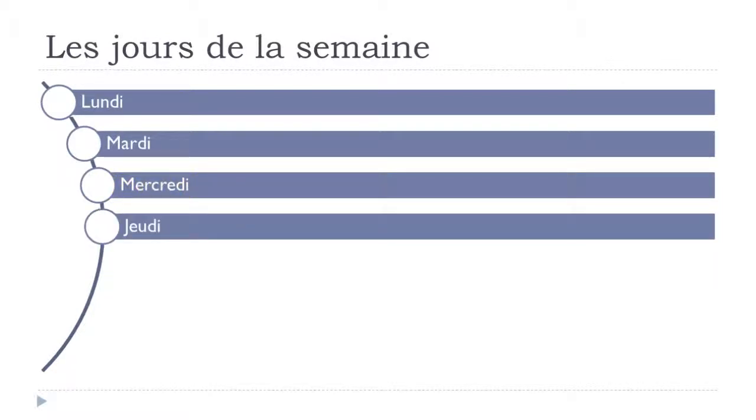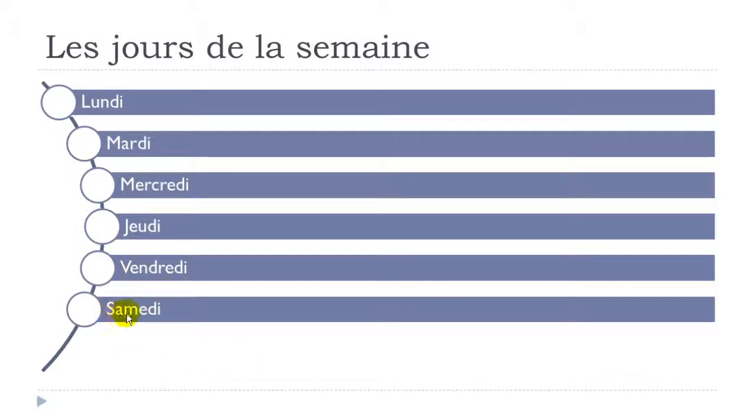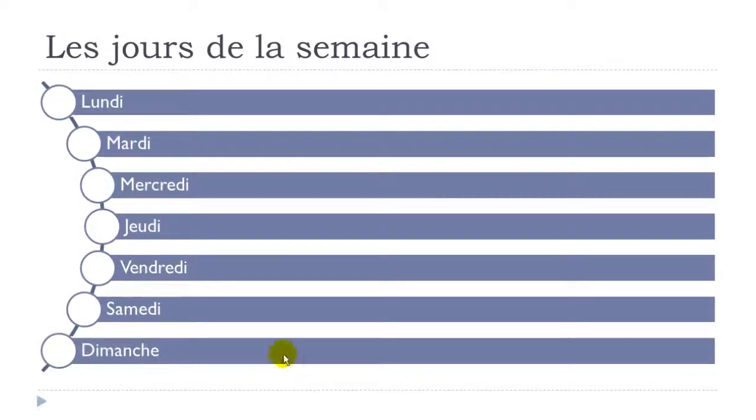Next one, jeudi. Remember, when you combine this E and U, you get the sound in jeudi. I insist a little bit, so make it softer. Jeudi. Then EN, nasal, and it's en. So remember, vendredi. Then samedi, don't insist on the samedi, alright? And the last one, dimanche. You get the sh, and then an, dimanche. Okay, let's see them one more time.